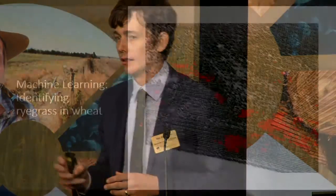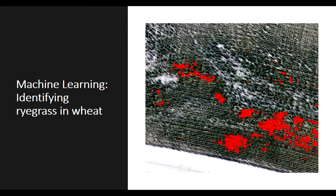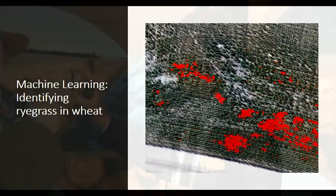So, resistant weeds. This is a drone image which was collected around the same time as the other one that I showed you in that top corner. What's been done here is I've taken the data and processed it. It's just a colour image. There's nothing fancy about it. It's what our human eyes can see.